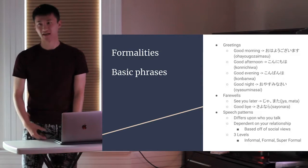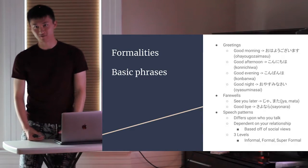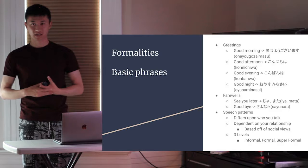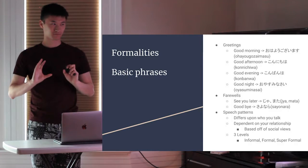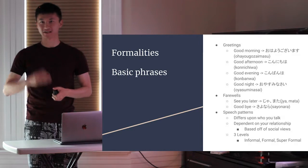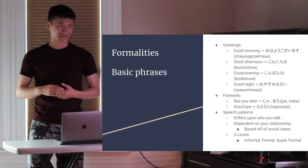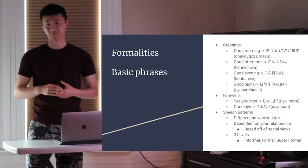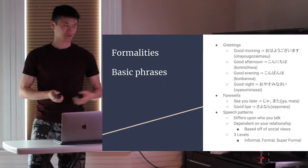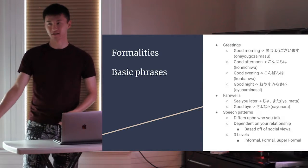And then good night is oyasumi nasai. If I break this down, it sounds sort of weird, but the oyasumi is the night part. And then nasai, if you read a linguistics book, it'll tell you it's like you should do this, please have a good time doing this, or like it's a command to do this. Like go to sleep, but in a very polite way. This is the most polite way of saying it. You can stop at oyasumi if you're with friends, and it's still good night. They'll understand.